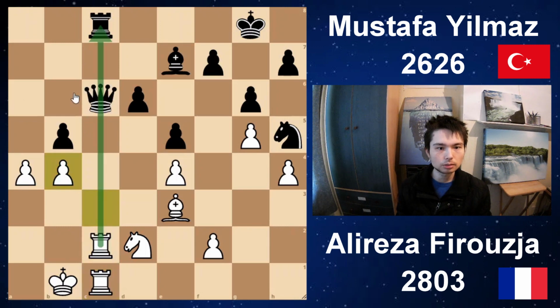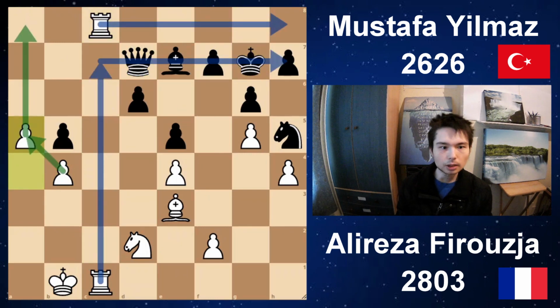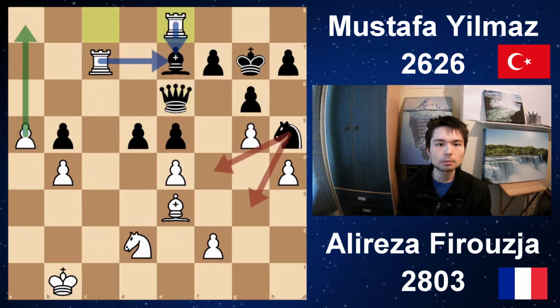You cannot retreat the queen because you take the rook. So 2 rooks for the queen, check, and push, and it's game over. You just cannot stop this pawn. If you try to break free, then rook c7, we are actually going to pick up the bishop as well. Beautiful.